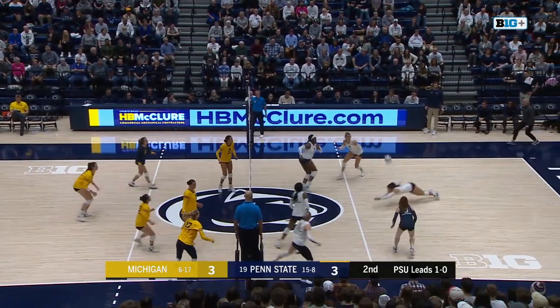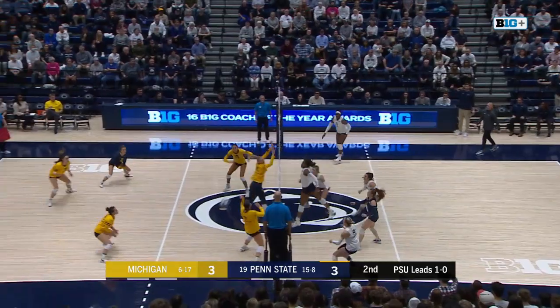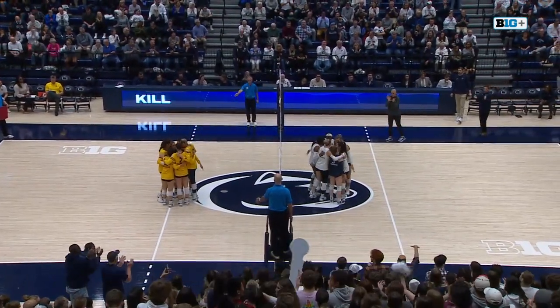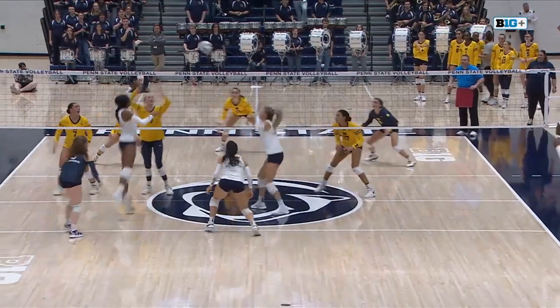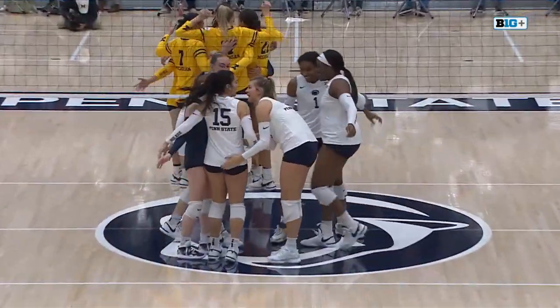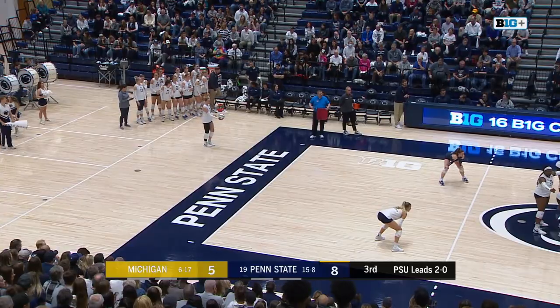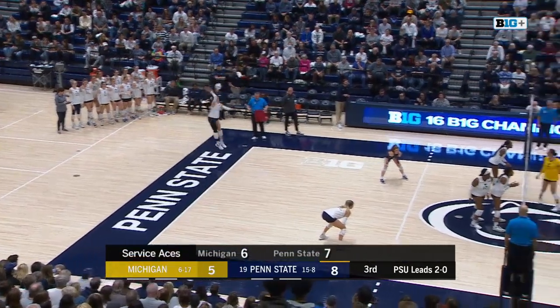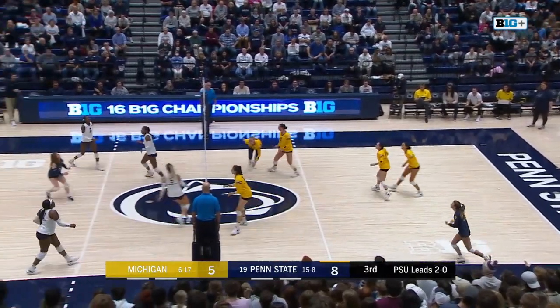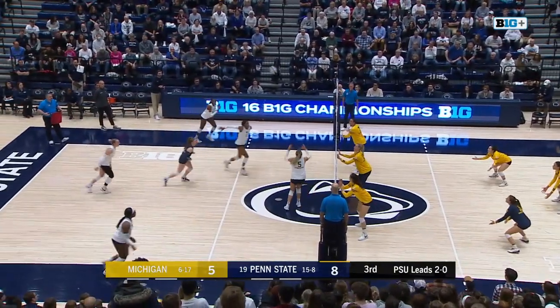Now on the far side, diving dig by Perugini and then slammed down by Taylor Trammell. Lena Perugini coming into the match and kick-starting the Nittany Lions to a 4-3 lead. Merzick lines that one over. Miscommunication again. Had to be free-balled over by the Wolverines.